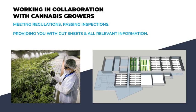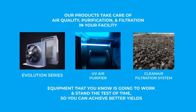We work in close collaboration with growers to ensure that all regulations are met and inspections are passed, providing you with the cut sheets and all the relevant information to explain what our systems and products can do for you and how they can take care of air quality purification and filtration in your facility. Our Evolution Series systems ensure continual air exchanges every 1 to 3 minutes, 24 hours a day, and our UV air purifier and clean air filtration system allows you to easily and consistently manage air quality and organic odors.